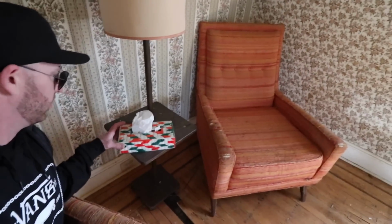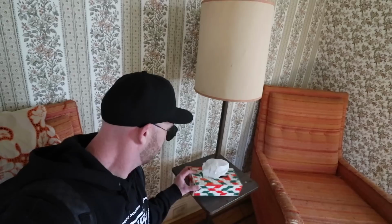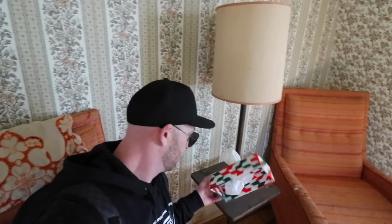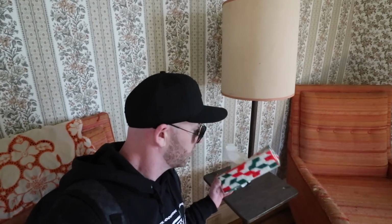Look at the little, I remember seeing these little covers. These are the little covers for tissue boxes. So you could decorate your tissue box when they were just white. Now they decorate your tissue box for you, charge you extra money for it. So grandma can't make you these anymore. I miss these. Takes you back to a simpler time.